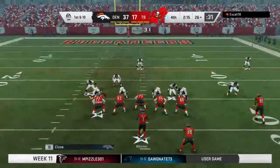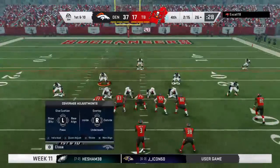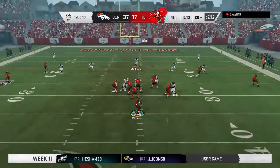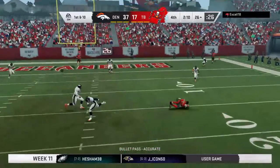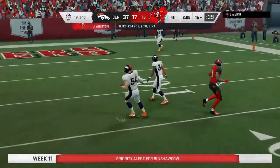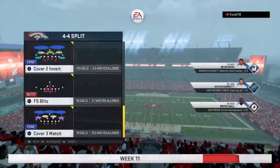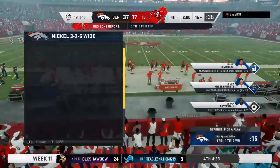Ready? Black 22. Check. White 15. Check 15. They go play action. Winston. He completes it to Evans. It's a gain of 11, and the Bucs have a first down. Just 2 minutes remaining here in the fourth quarter of what has been a one-sided affair.